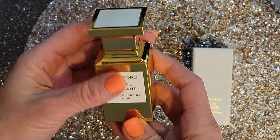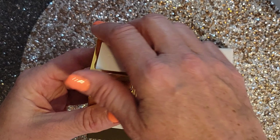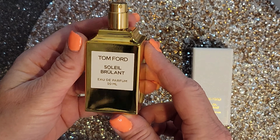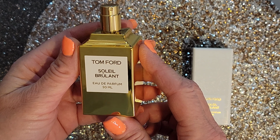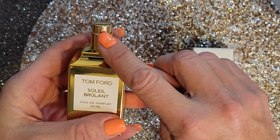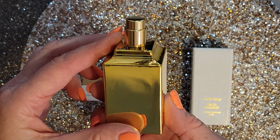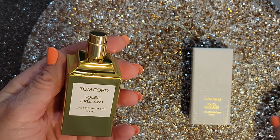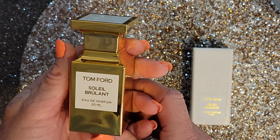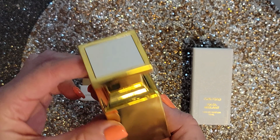Very nice gold. So this again is Soleil Brûlant. $368 retail on this. The top notes on this perfume are pink pepper, bergamot, and Mandarin Orange. There's the sprayer. Middle notes would be honey and orange blossom. And base notes are resin, frankincense, amber, woody, leather, and vetiver.